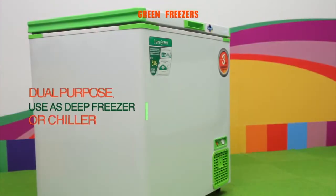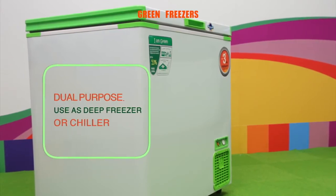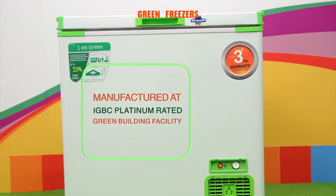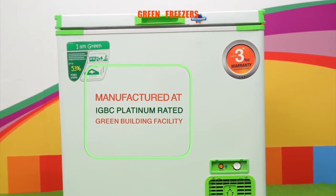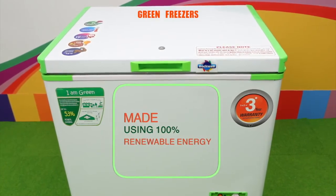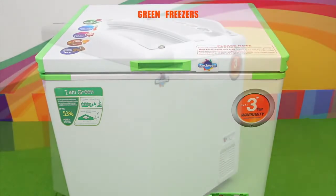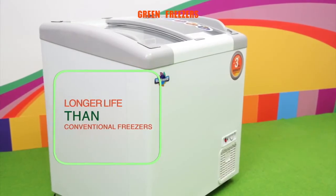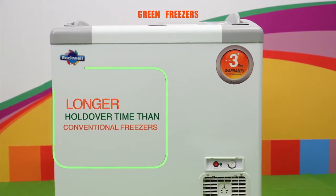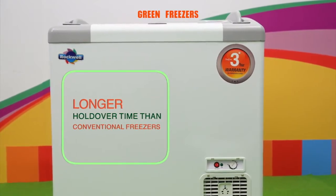They are dual purpose. They can be used both as deep freezer or chiller. They are manufactured at the IGBC Platinum Rated Green Building Facility. They are made using 100% renewable energy. They have longer life than conventional freezers. They have a longer holdover time than conventional freezers.